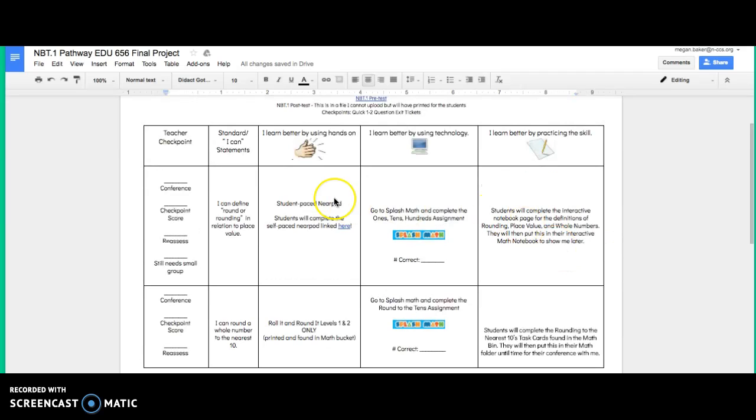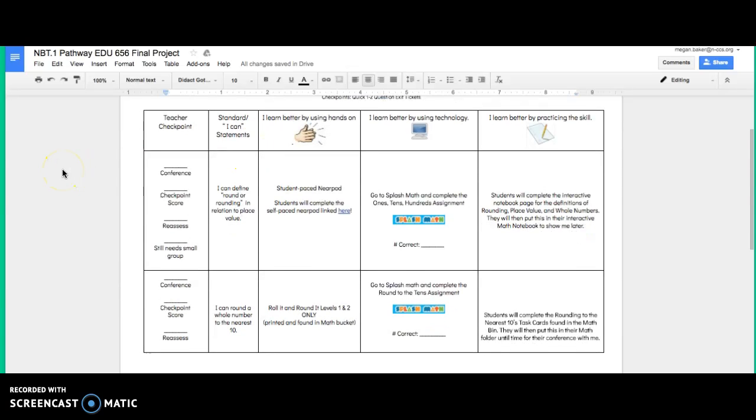So the English language learners can use this to reread, and in my classroom we have the 3 before me rule, so they have to ask 3 people before they come to me. So if the English language learners need even more help, they can go to their peers, and if for some reason 3 peers can't help them, then they can always come talk to me.